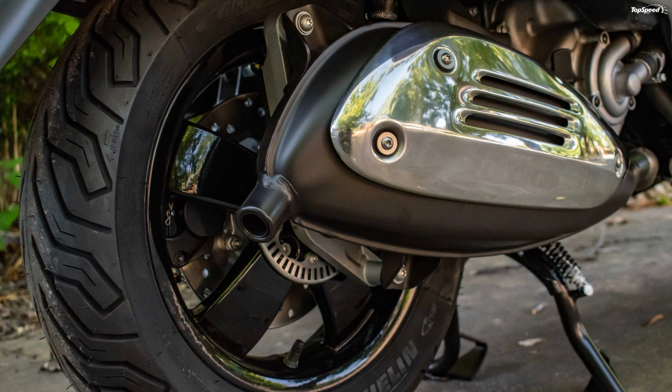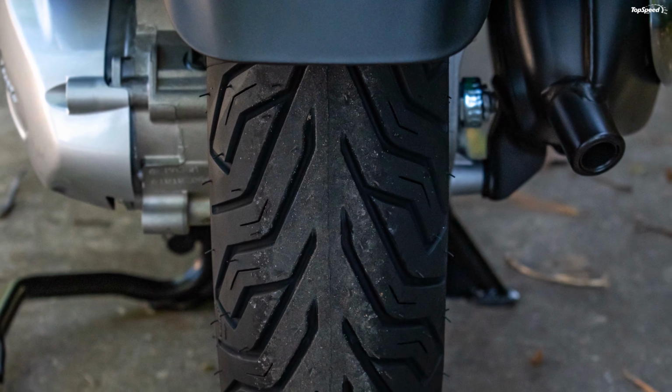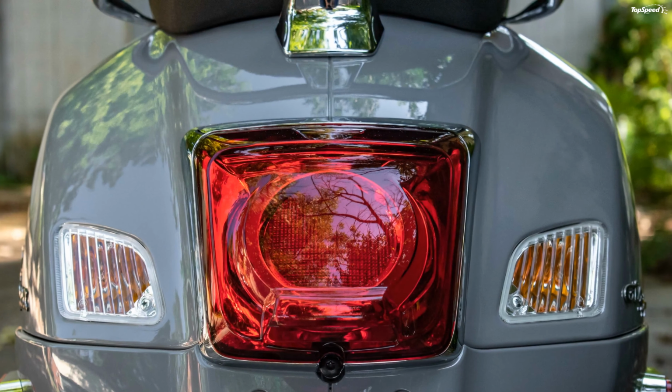2020 Vespa GTS SuperTech 300 HPE chassis.